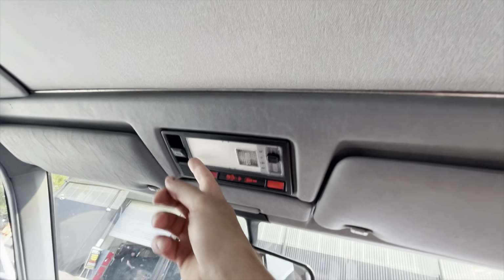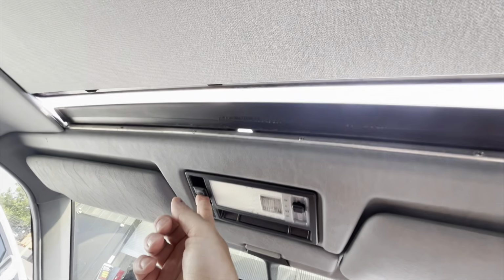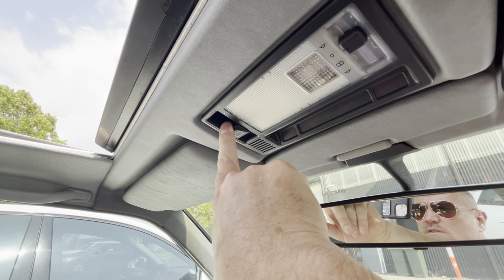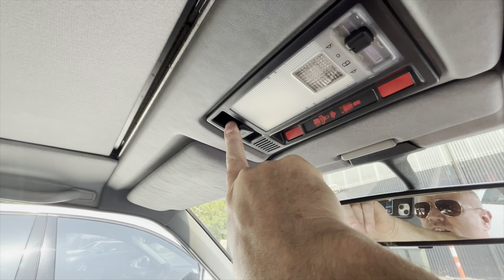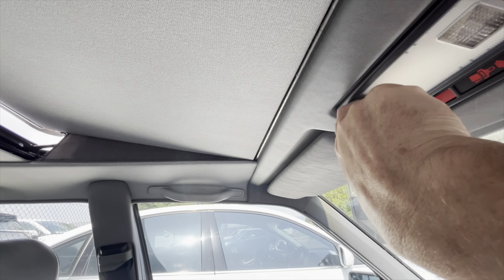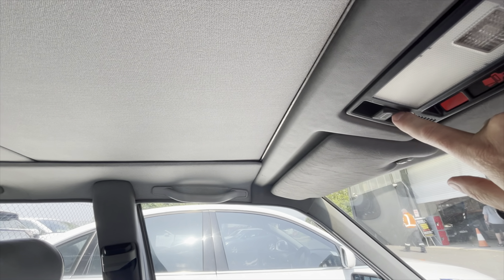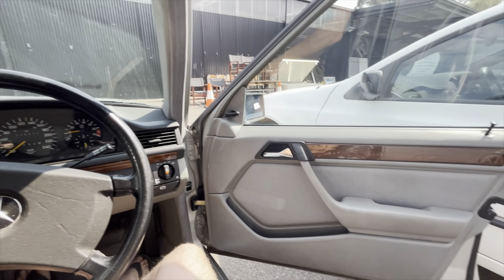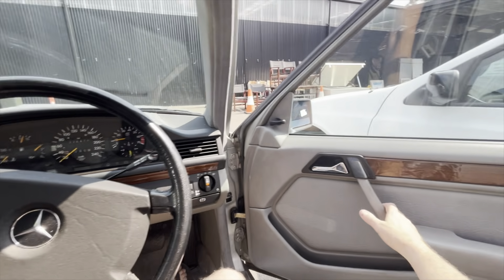And what's this? Looks like a sunroof. Hey, look at that. Push back to open, push forward to close, and then push up to tilt up, and then pull down to pull it back down. What a cool switch. So I guess there's nothing left to do but to go for a cruise.